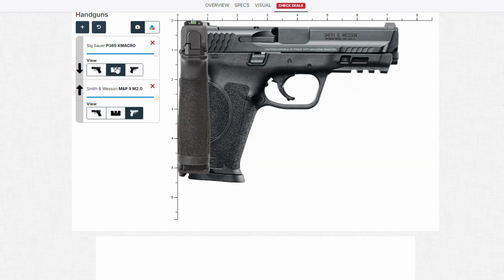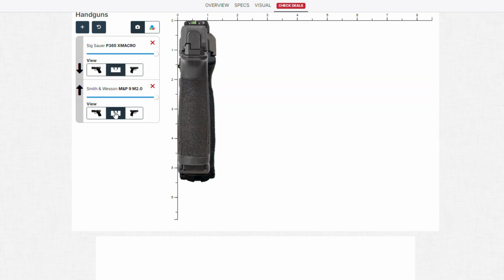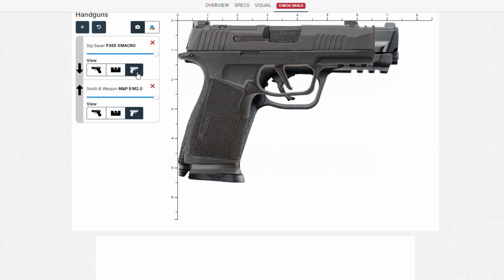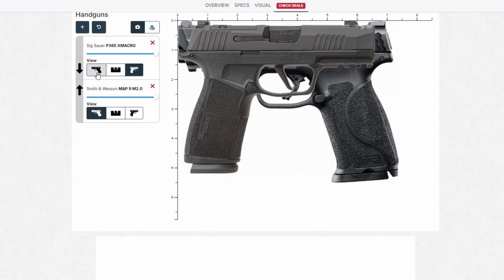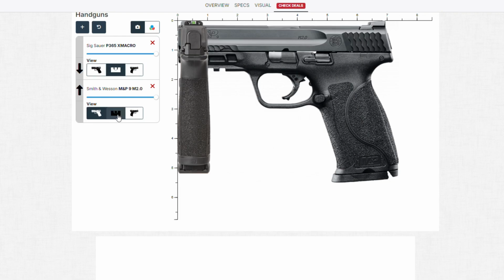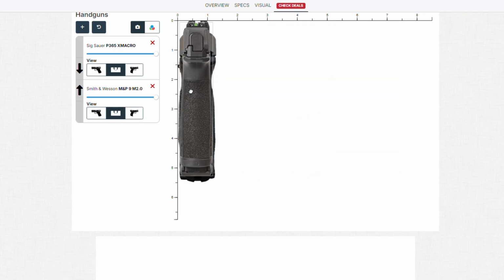I just use it personally as a resource when I'm looking at maybe switching out an EDC gun for something else. I want to see the size comparison of what I have to what I possibly might want, and that's exactly what I did before picking up the SIG X Macro Comp. If you want to check it out, you can. Handgun Hero, I can't say the website, but you can probably find it pretty easily on the internet.